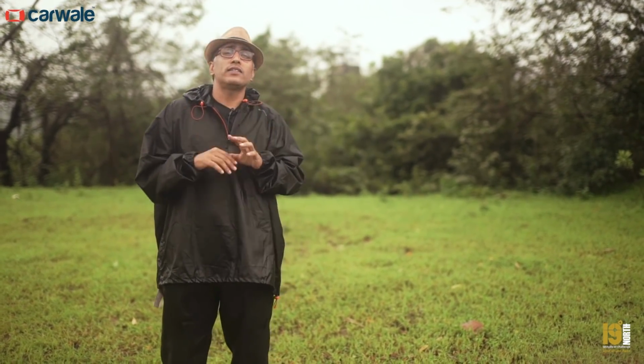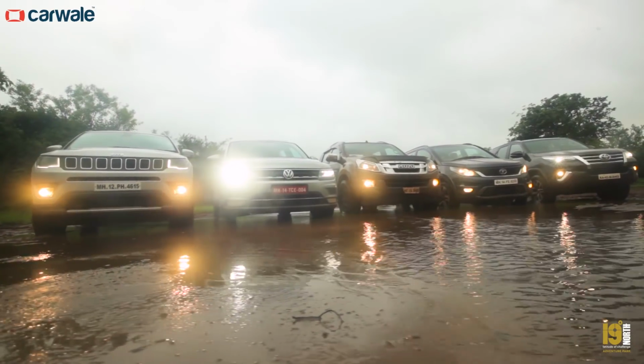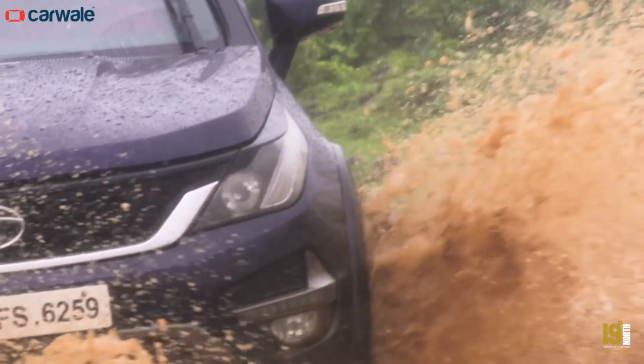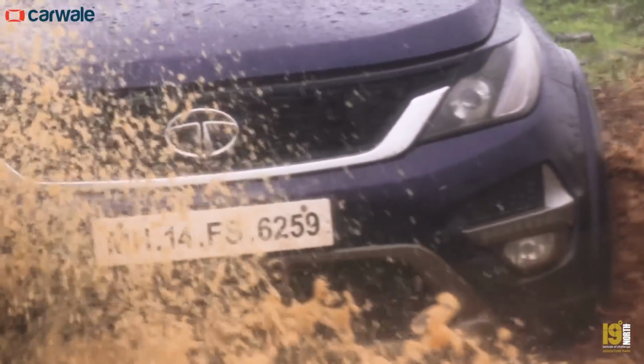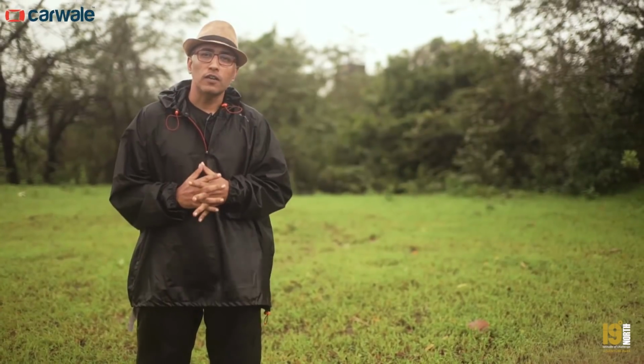Now, to celebrate this lovely glorious season, what we've done is we've got a bunch of really capable SUVs to a really challenging off-road location. The idea is to put these machines against Mother Nature and see how these machines hold up. Welcome to the CarWale Off-Road Day.